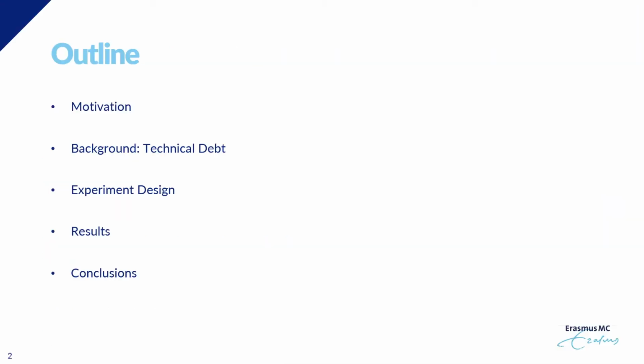First, I will go over the motivation behind this study. Then I will introduce the concept of technical debt. This will be followed by the description of our experiment design. Then I will discuss the results and conclude the presentation.